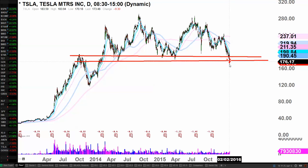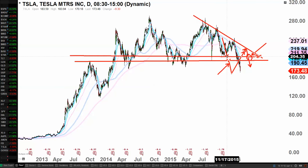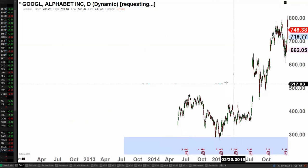If I want to go short, I would rather see this thing get clean, doing another lower high. And then when it gets rejected, I think that's a smarter way to go short, rather than going short right here after this kind of move, right? So that's Tesla. Lastly, Google.